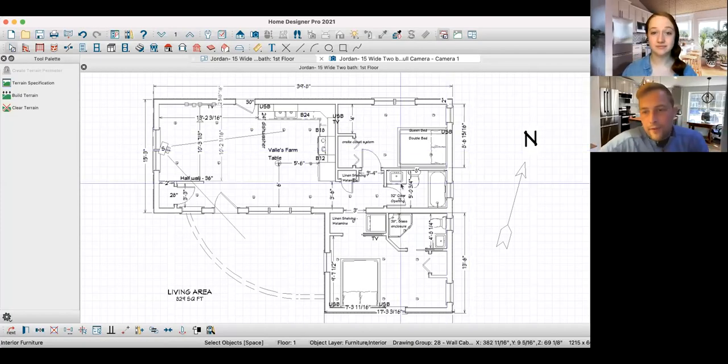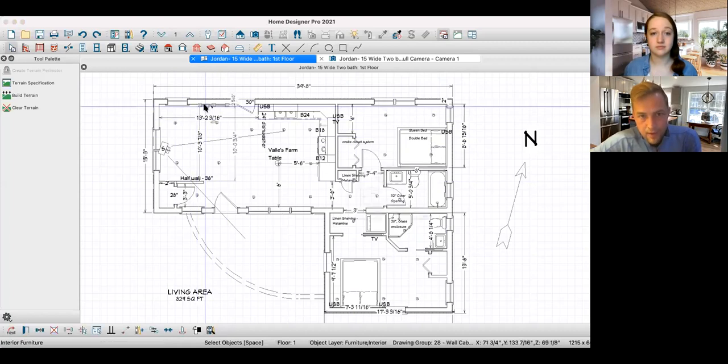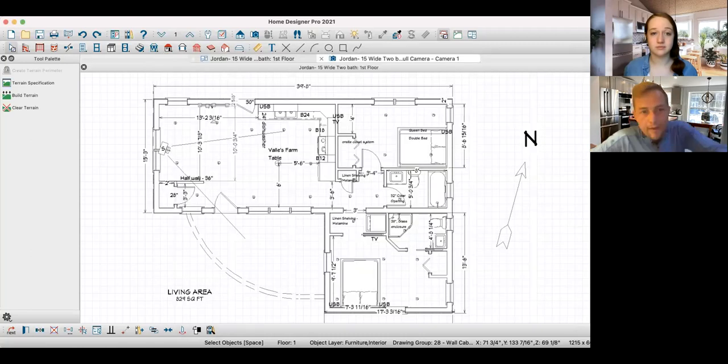So this is the floor plan for the home we just looked at. And we use Home Designer Pro, a program that we use because we like how easy it is to work with a client to make changes in real time. And the example I was just talking about was if we're looking in this living room area and someone tells us that they've got a 70-inch TV, not a small TV, well, we can say, sure, that's great. We're going to be able to go in and make these kinds of changes in real time, which I think from what we've seen is a little bit different.